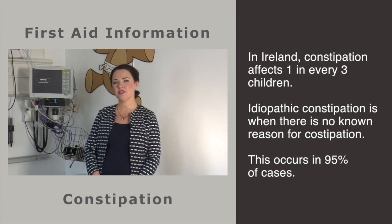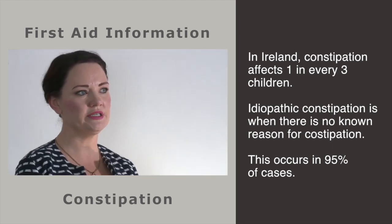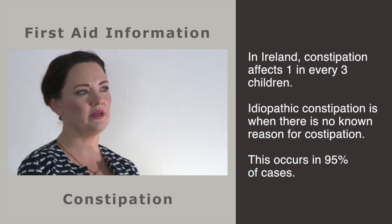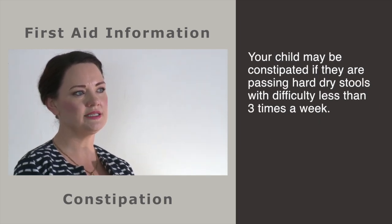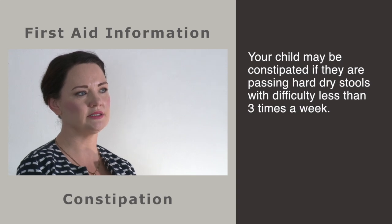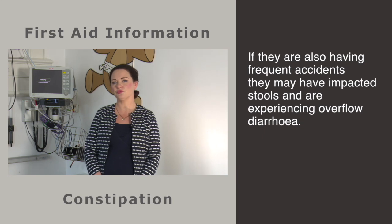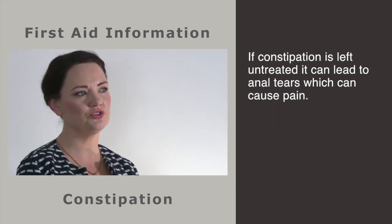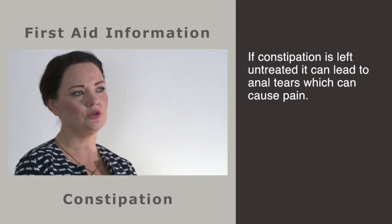In Ireland, constipation affects 1 in every 3 children. In 95% of cases, there is no known reason for it. This is known as idiopathic constipation. If your child is passing hard, dry stools with difficulty, less than 3 times a week, they may be constipated. If they are also having frequent accidents, they may have impacted stools and are experiencing overflow diarrhea. This can be viewed by some as bad behaviour, but in fact the child has no control over this. If constipation is left untreated, it can lead to anal tears, which cause the child pain and in turn lead to holding onto the stool.